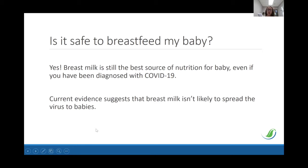You should wash your hands before you breastfeed your baby or express milk. So washing hands with soap and water. Again, if you don't have soap and water available, you can use a hand sanitizer with at least 60% alcohol in it. If you are feeling sick, wear a mask or cloth face covering when you are near your baby, just so that those respiratory droplets keep from getting on them.